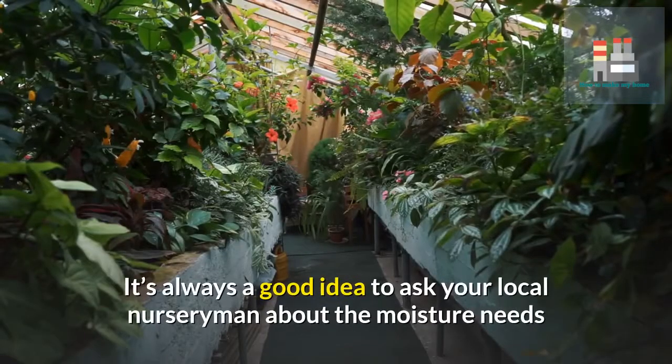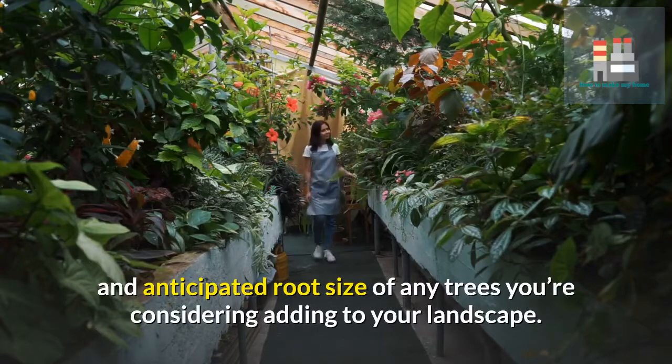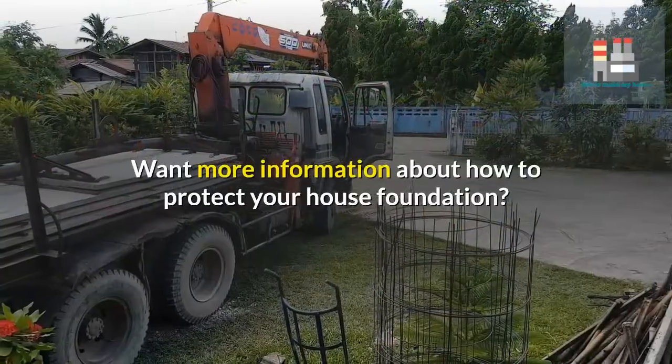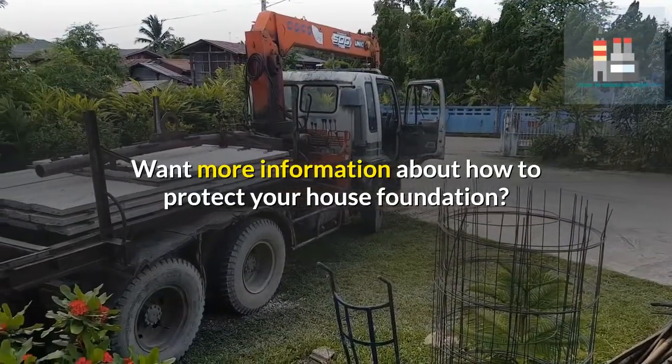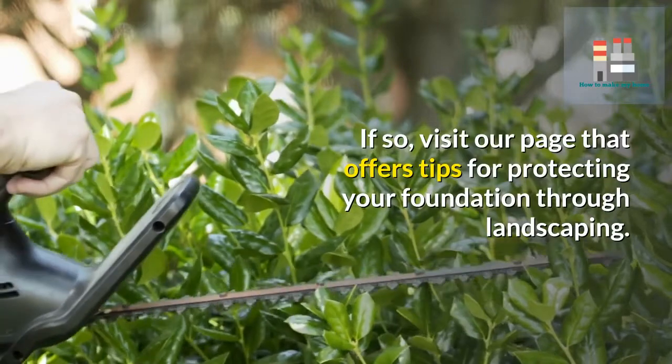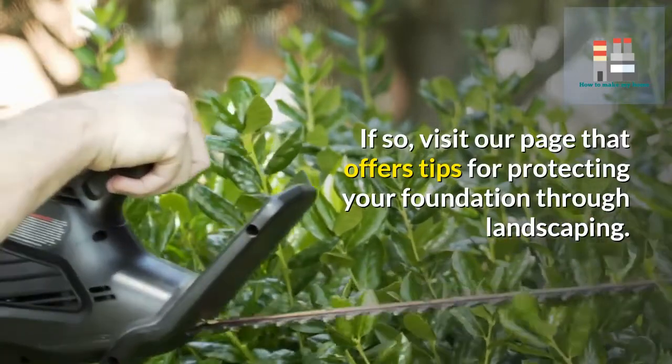It's always a good idea to ask your local nurseryman about the moisture needs and anticipated root size of any trees you're considering adding to your landscape. Want more information about how to protect your house foundation? If so, visit our page that offers tips for protecting your foundation through landscaping.